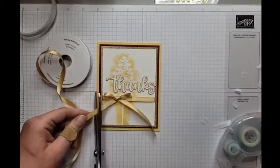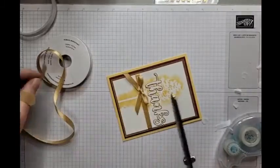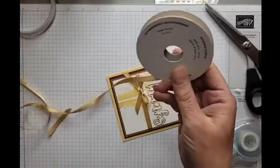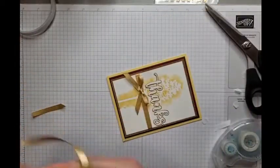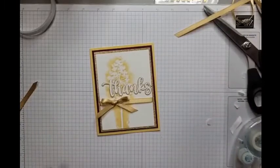I'm going to trim the tails of this ribbon. Okay. And then nothing was wasted on the one end because we cut it to exactly where we wanted it. Okay. Oh, I do have a piece right here. Right, I didn't miss it. Okay.